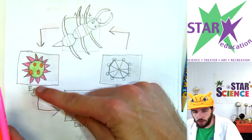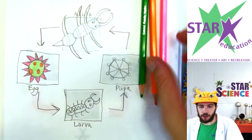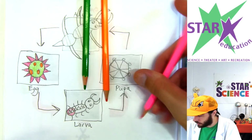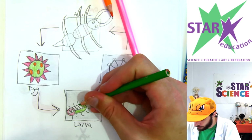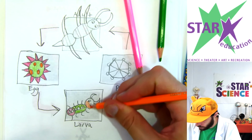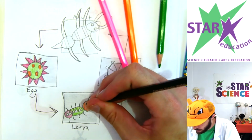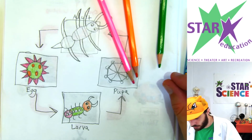Okay, so I just used all those 3 colors. I chose pink for the outside, just kind of, they look scarier if they're bright. Okay, I'm going to go ahead and do each of these segments of my larva different colors. Pink, green, and orange. Just my favorite 3 colors. And I'm going to use some black for the eyes. You can make them colored. You can make blue eyes or green eyes or brown eyes, whatever you want.